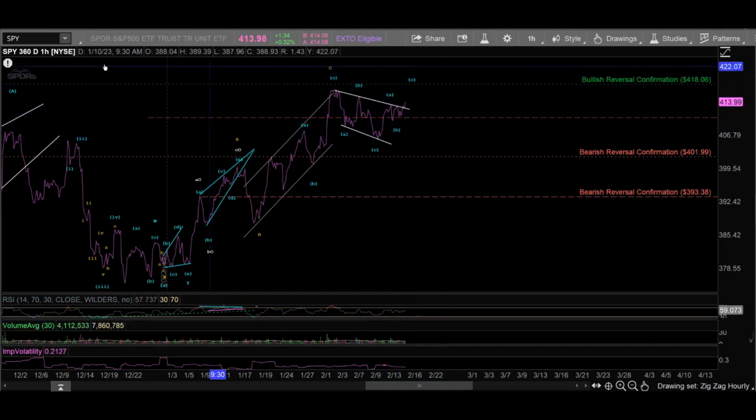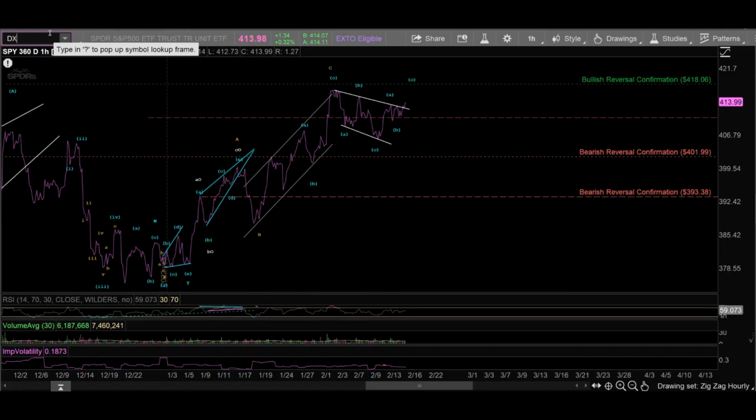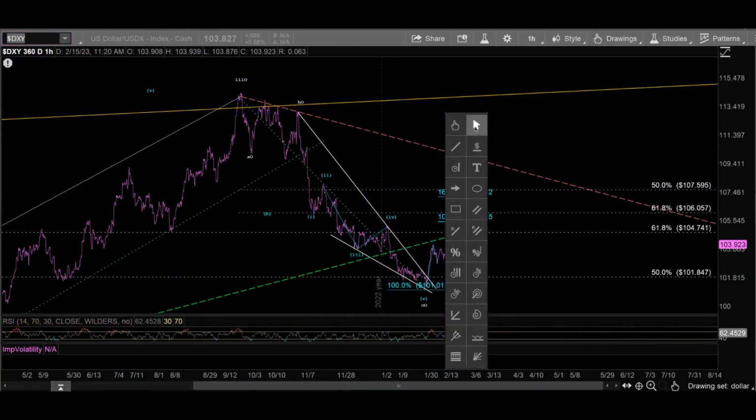How many three-wave sets of three? How many ABC 1, 2, 3s are we going to see? I don't know. That was so dumb. Let's go to the dollar. And okay, I got to put the dollar sign there in front of the dollar to get it. I have a massive falling wedge.